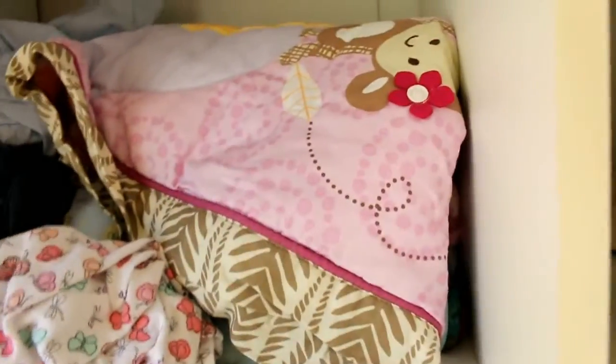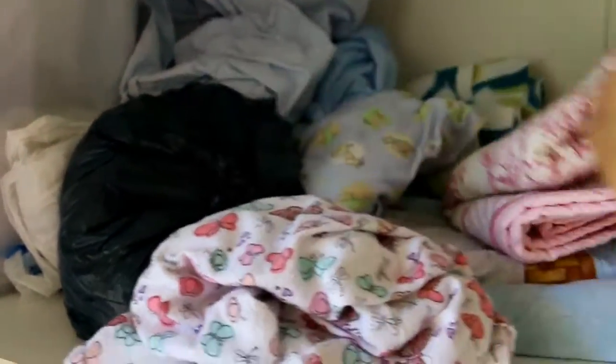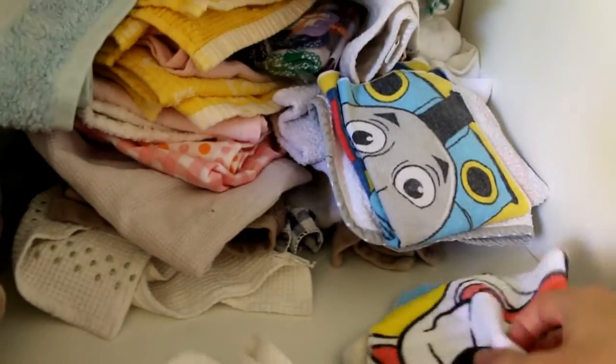Winter bedding, quilts, sheets. This is pretty much all stuff we need, I think. Yeah, it's pretty much all stuff we use or will be using. Shoes. Yeah, I went through this the other day, so I think that side of the wardrobe's fine. So many. Do you guys have this problem? You've got so many washcloths and things, like flannels. Next shelf.